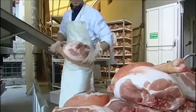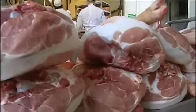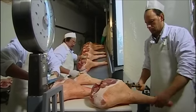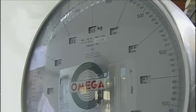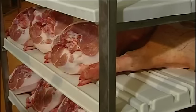In order to earn the valued DOP recognition, the legs of pork delivered into the production process must not weigh less than 12 kilos and must always conform to the strict health and hygiene standards imposed and overseen by the Consorzio.